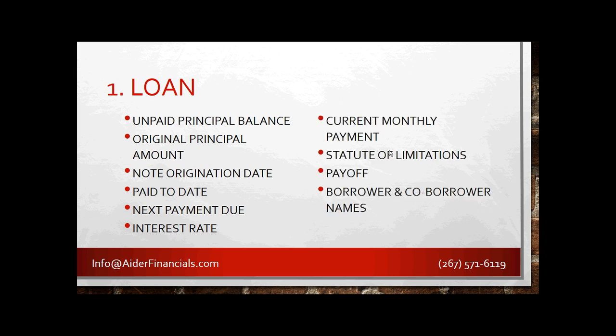And you also need to know the current monthly payment. How much is the borrower currently paying for this loan? Now, for non-performing notes, even though the borrower is not currently paying it, you would still call it current monthly payment because that's what they're supposed to pay every month. This is also a good indication when you compare it with the rents, that would be a very good deciding factor for you to choose which exit strategy would make more sense here.